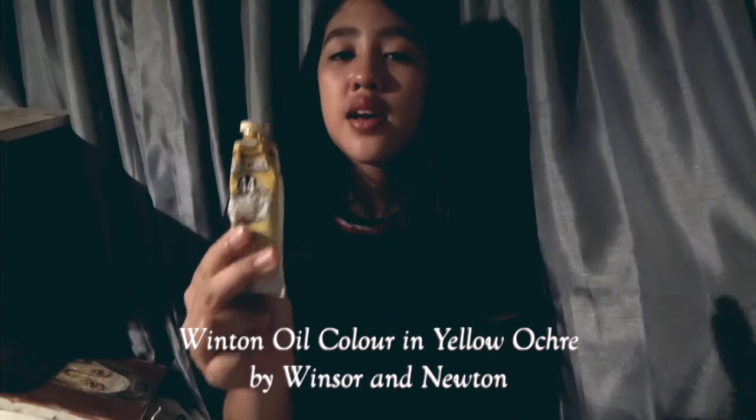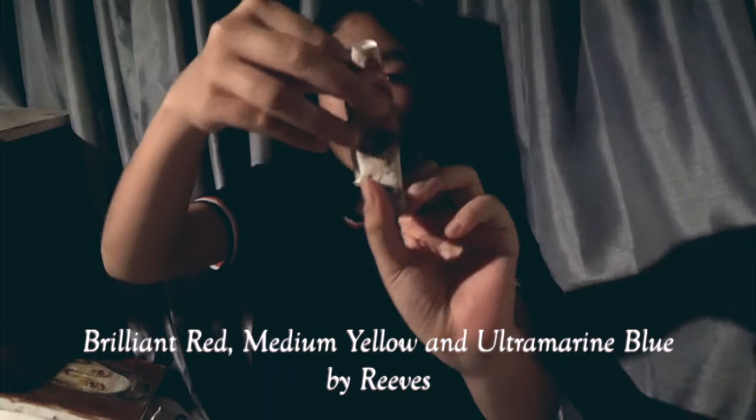I personally like to use yellow ochre. This is what I use for the base of the skin. Ini tinggal disesuaikan warnanya lagi dengan the other primary colors. Red, yellow, and blue. Ini mereknya Reef semua. Ini emang aku pakai merek Phoenix soalnya lagi nggak ada.